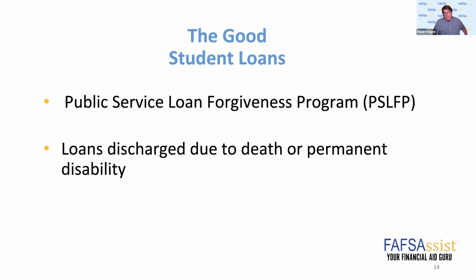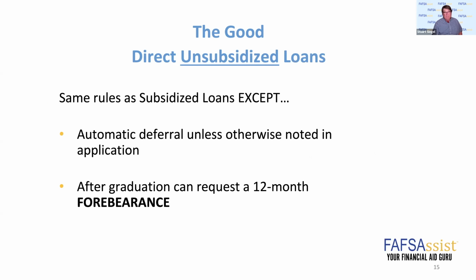Another great thing is not having to deal with a loan if the student, God forbid, or you, the borrower, die or become totally disabled. That's just gone. And there's no taxes due at the end of that, no tax bomb. Okay. Now, unsubsidized loans also have some good features as well. Doesn't have the hardship deferral the subsidized loan does.